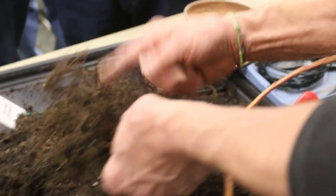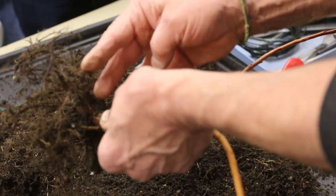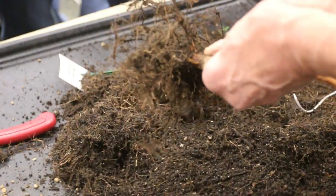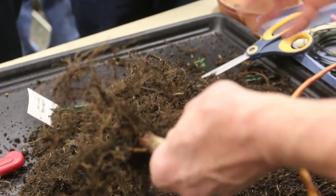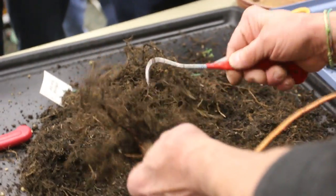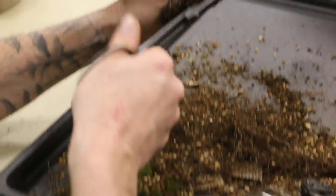So if I put this in a deep pot, I'm never going to create nabari where I want to create nabari. These roots are going to grow out, especially in that box, and that flare is going to be huge in a year, especially because it's a willow, but in a few years if it were a maple. And I'm going to take more of that off. Because I don't want those roots to take over, I want these roots to take over.